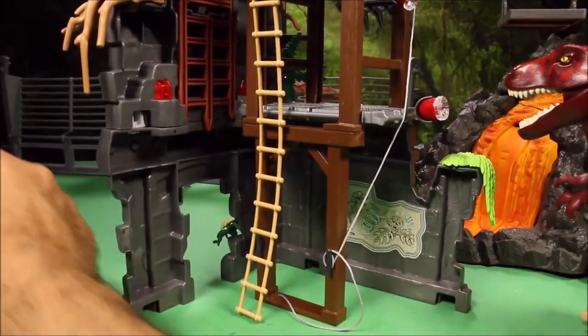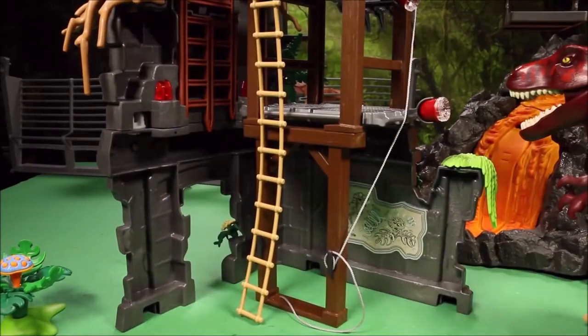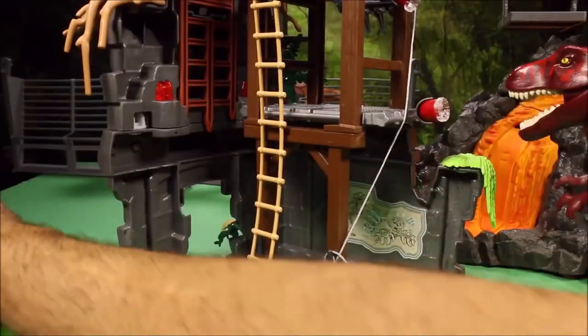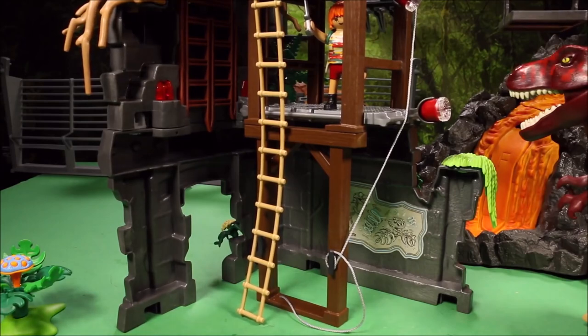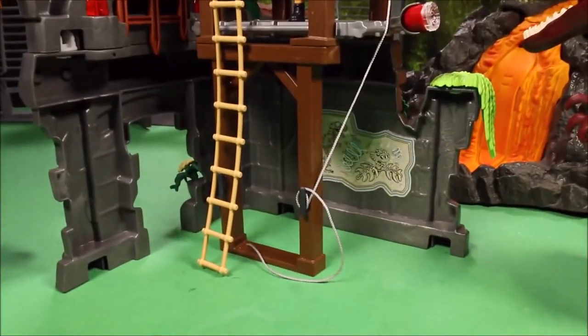So back here, you got a ladder, so you could have your guys climb up the ladder to different sections of the platform there. Like, she could be over here, this girl up top here. The other one could be on the bottom doing the scientific work.